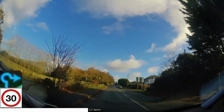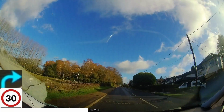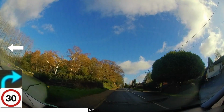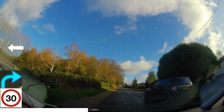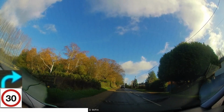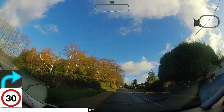Pull up on the left, in a safe place please. Drive on when you're ready. Testing the hill start.